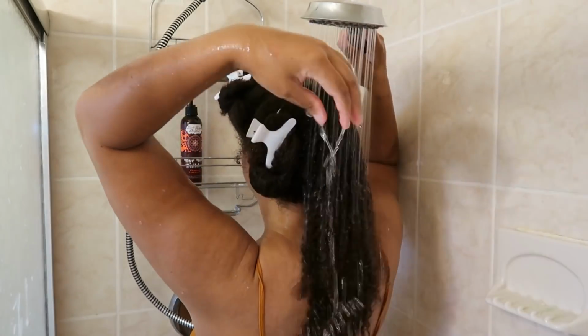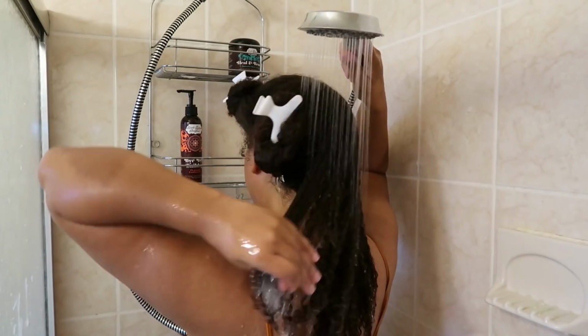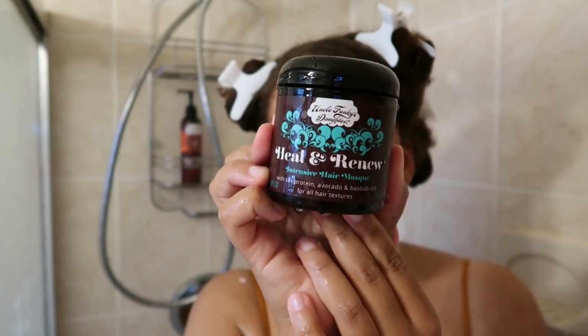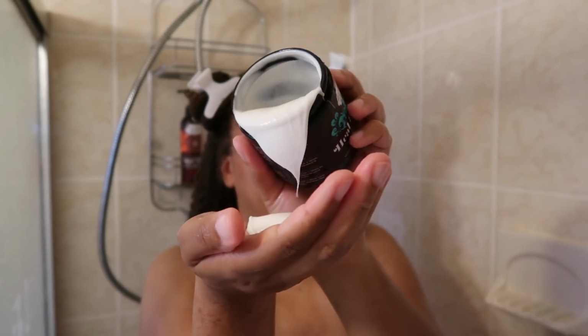Now I'm going to deep condition my hair. So I put my hair back into the quadrants and I'm saturating my hair with a lot of water because I find that when my hair is saturated with water, the products just really penetrate into my hair strands better, and that's what I need. Now I'm going to use the Heal and Renew Deep Conditioner, and this stuff is amazing.